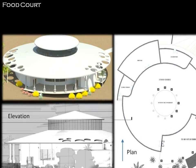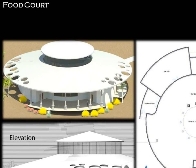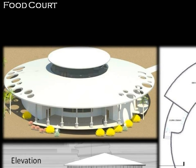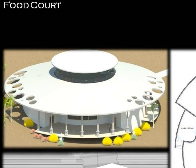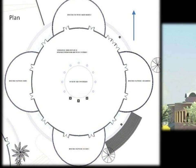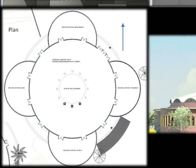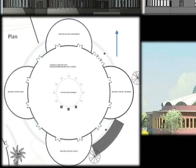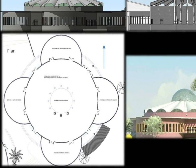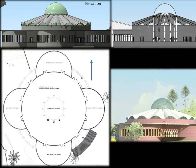This slide shows the plan, elevation and a perspective view of the food court. The food court has been designed in such a way that the semi-open dining area overlooks the amphitheater. The plan, section and elevation of Cultural Center can be seen in the slide. Cultural Center houses the display of 4 departments of Vedic knowledge with a central space attributed for the display of historical events of Tirukarukundram.